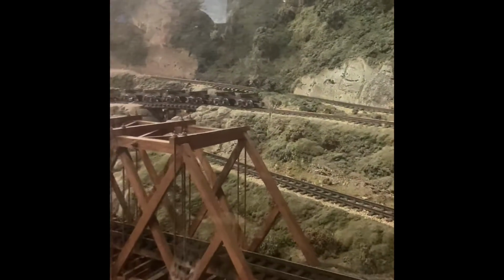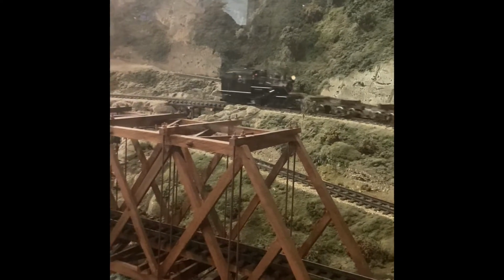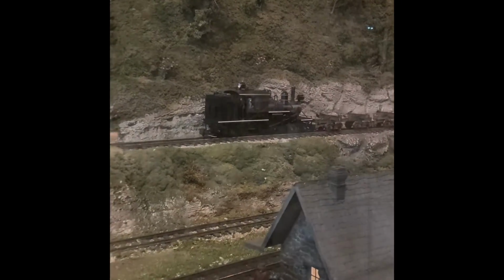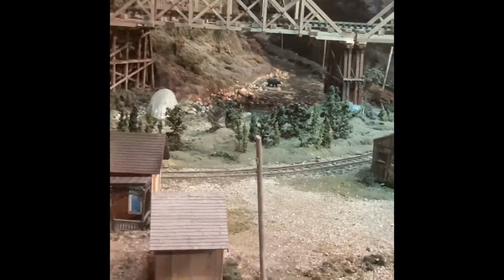Over here, Dr. Jones, General Police, horses here, so like country area. That's real water right there.